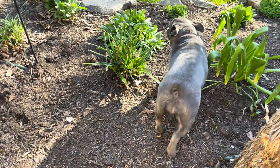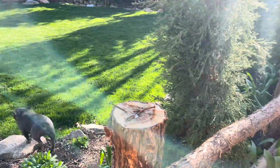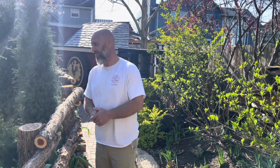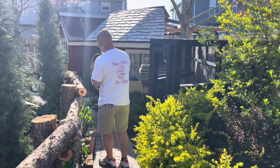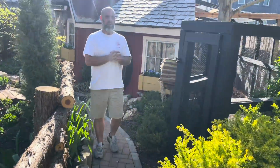Yeah, she is just such a doll. Yeah, she's 5 months old. Wow. All right, we're getting into the sun, so let's keep moving here until we can get a better angle. You can probably hear all the little bunnies.